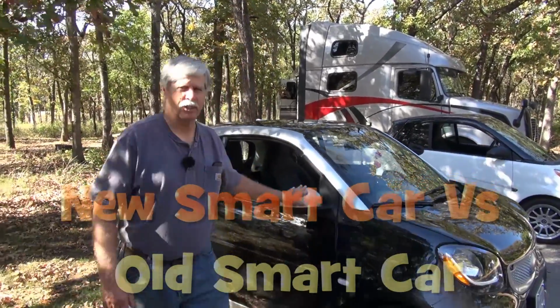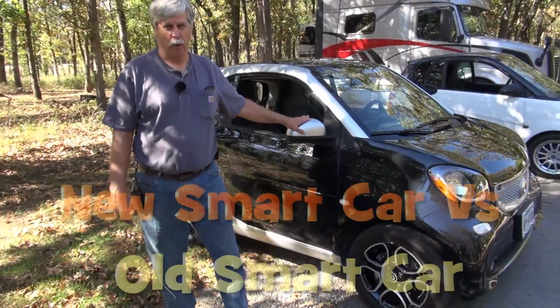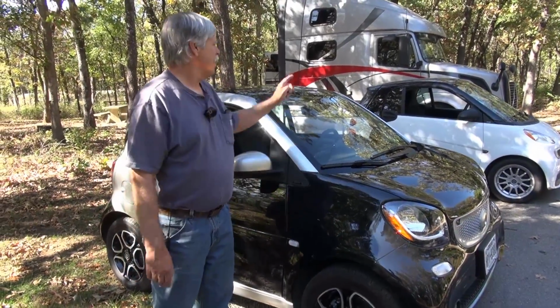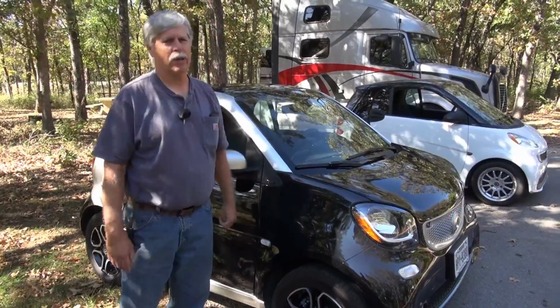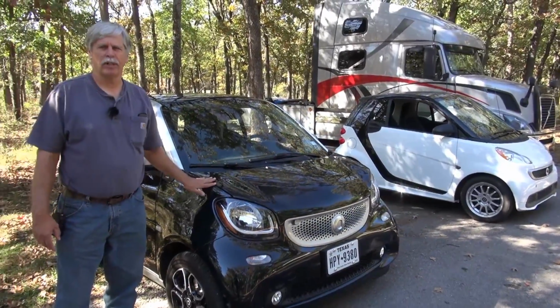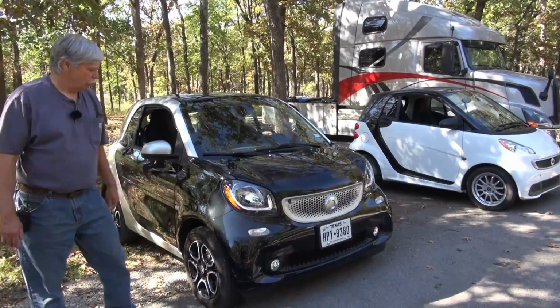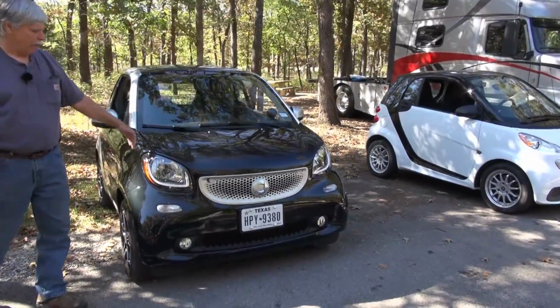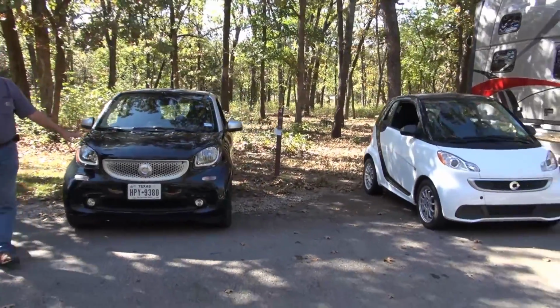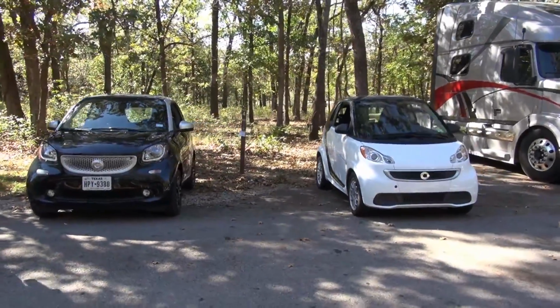This is a 2016 Prime, which we just bought a few months ago, and we traded in our 2012 Passion, and over there we have a 2014 Passion. This new body style started in 2016. It does look a little more manly. It's about 4.5 inches wider, but you can see when you look at the front that it's a little more aggressive looking.